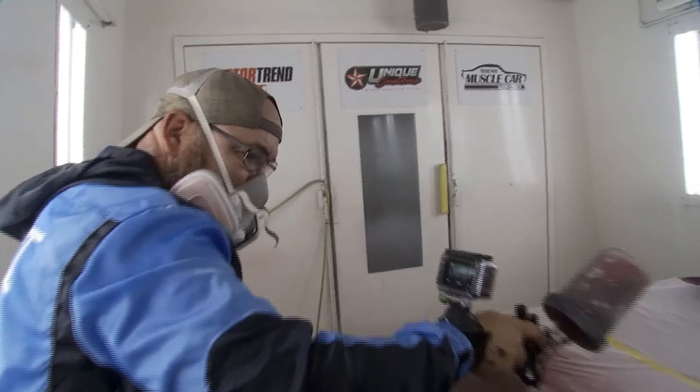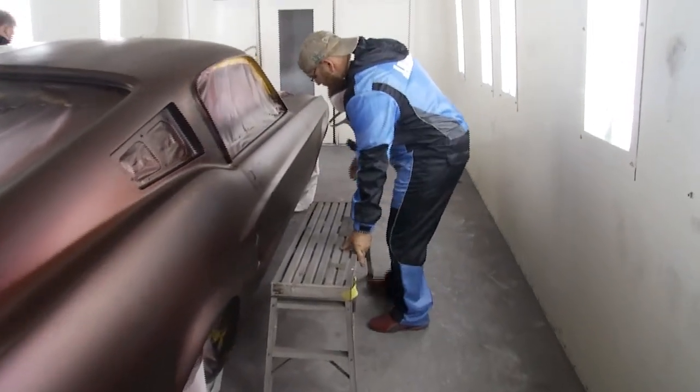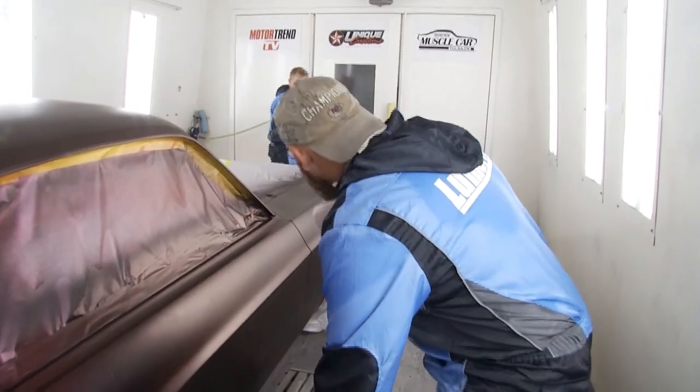With our candy base coat, instead of the metallic base that goes under traditional candy, it's kind of all in one. So you're just doing the base coat and then you go to clear coat. And you can wait overnight and then go to clear coat if you want to go home and see your family or something.